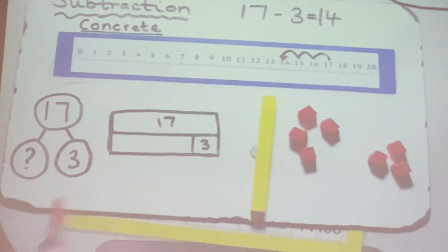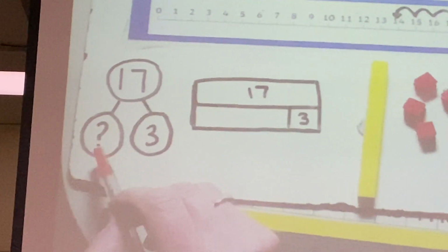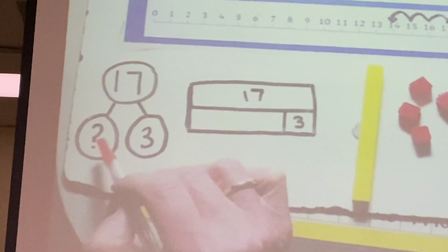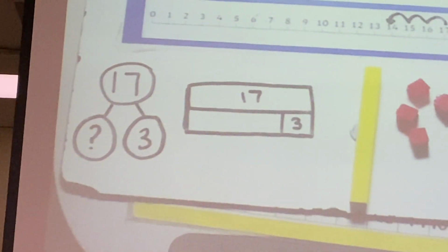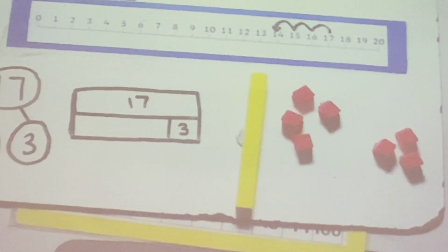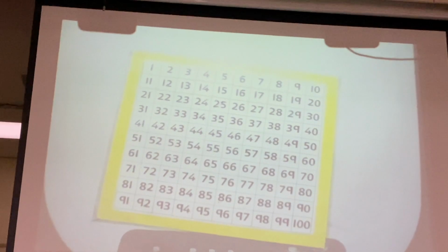And here we have, you'll be more familiar with this now, your part whole model. And here, as I said earlier, this part is missing, so they will know to find the missing part. 17 take away 3 will give me what? And you could have this part missing as well, okay? And then again, using the base 10 or the 10s and 1s, they would have started with 17 here, and then they would take away 3 and see what their answer is. And here we have the bar model, the missing section there. What's my missing number? 17 take away 3. So all different ways using concrete and some pictorial to explain subtraction.